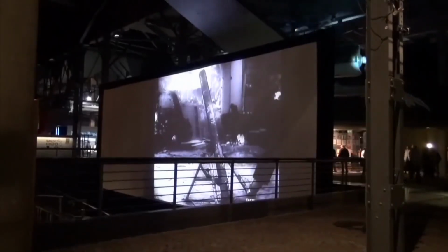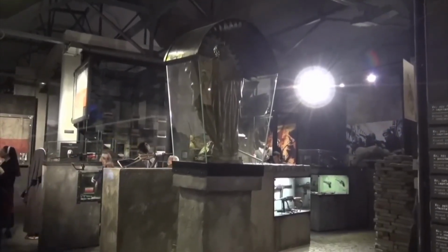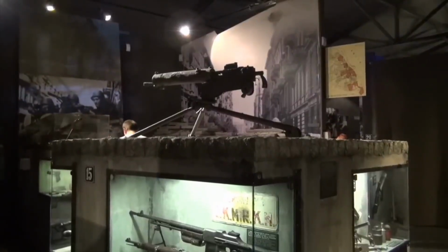The Warsaw Uprising Museum opened in 2004 on the 60th anniversary of the uprising. Visitors will find a day-by-day account of the uprising, which began on August 1st and ended on October 2nd.